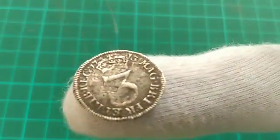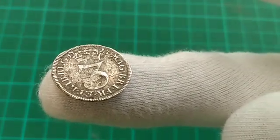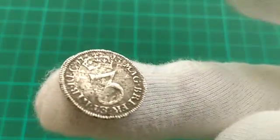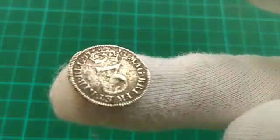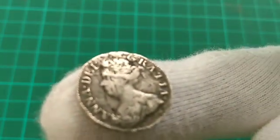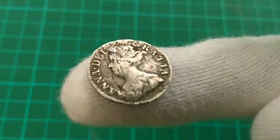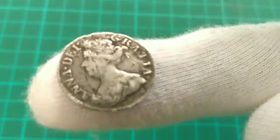Next up is this, Maundy Threepence from 1713, meaning it's from the reign of Queen Anne. Back in those days, it was the actual monarch who handed out Maundy money, meaning that this coin, this exact piece of silver, was touched by Her Majesty Queen Anne, the very queen who united the United Kingdom and created the UK as we know it today.